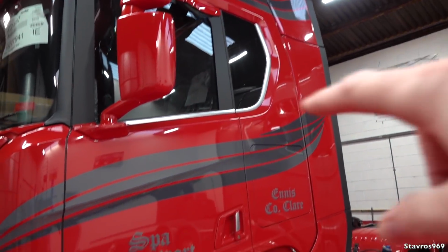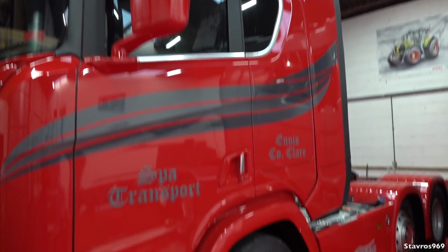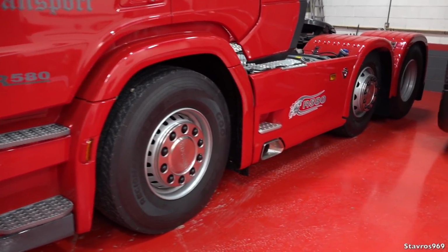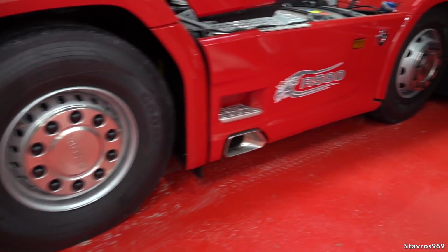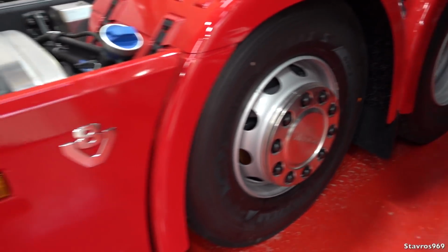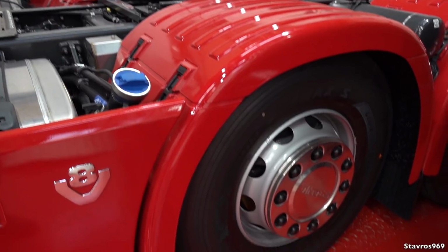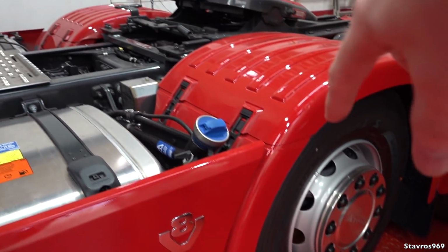So also Kings do all the graphics here all along the truck, up on top there as well. It can be all done here. This one's sitting on super singles steel wheels, and he has the standard mid-lift there. Now, some of you will know that the earlier next generation Scanias had issues with the mid-lift here.